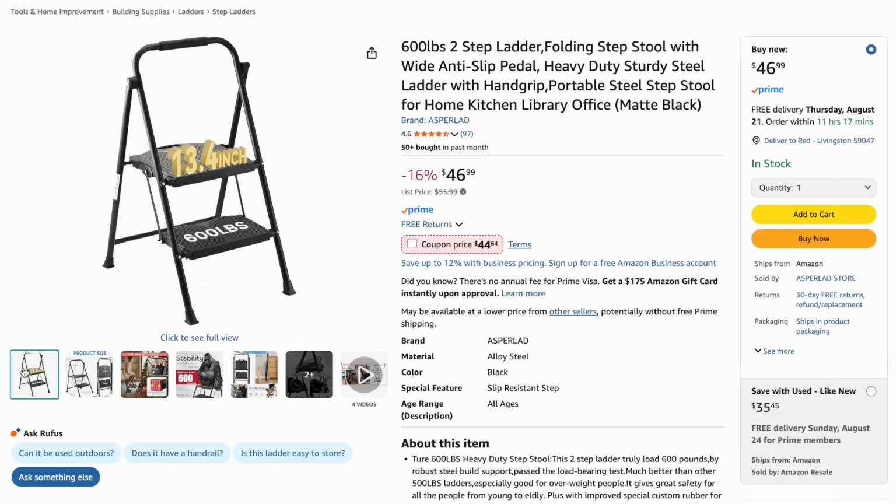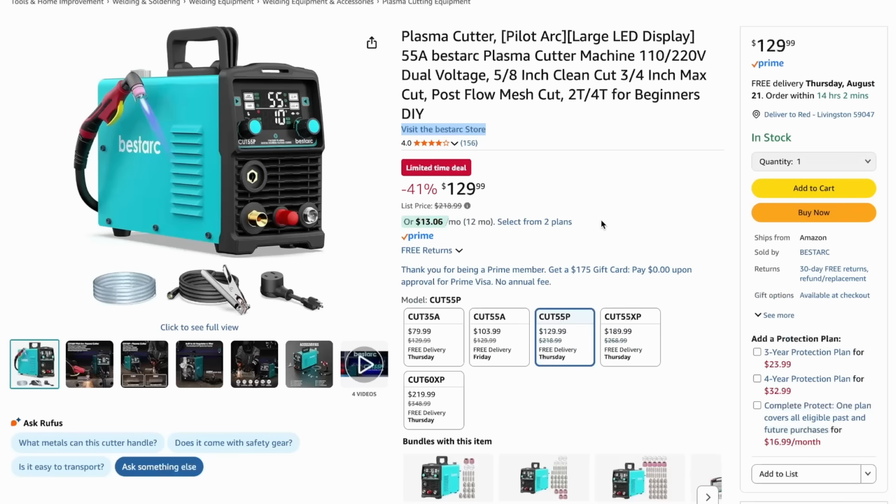Currently, it's on sale. It's normally $56. On sale for $47. Coupon price. And remember, you still have to, I know they changed what they look like, you still have to check mark the box to get the coupon price. All right, that's going to knock another $2.35 off.